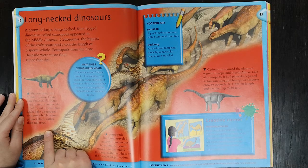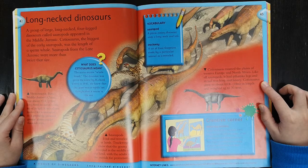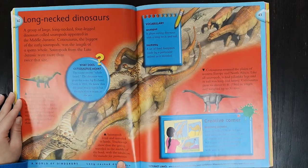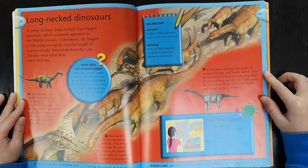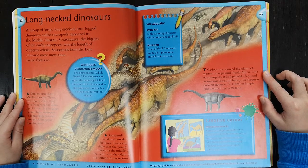Spinosaurus from Middle Jurassic China was about 33 feet long from its snout to the tip of its tail. It was short-necked for a sauropod, so it probably browsed ground plants rather than tall trees. Sauropods lived and traveled in herds. Trackways show that the young traveled in the middle of the herd, with the adults on the outside for protection.